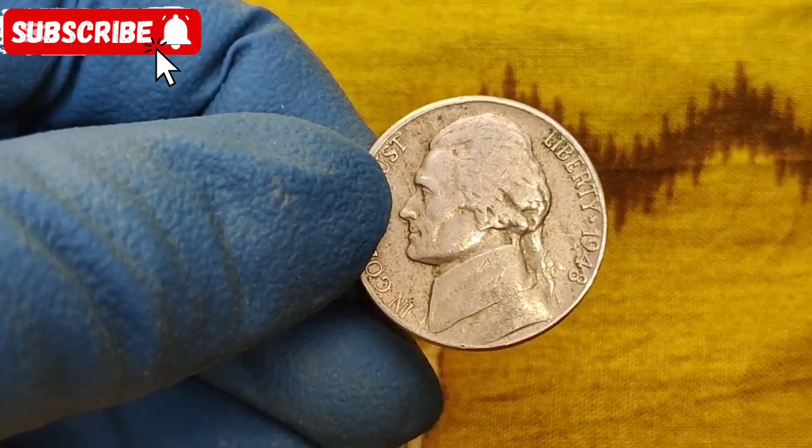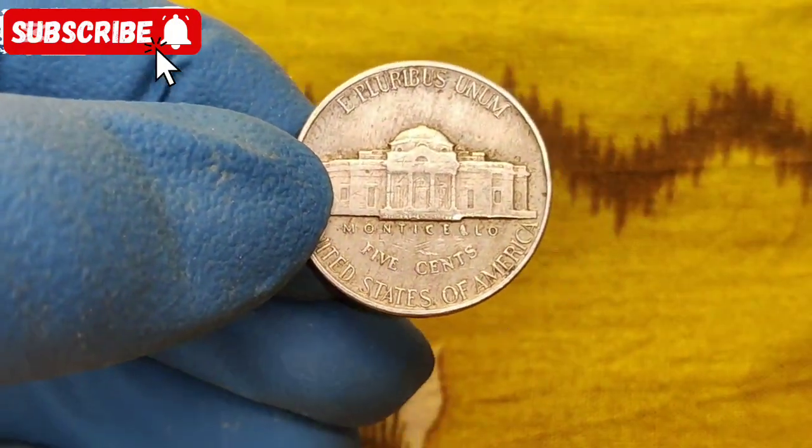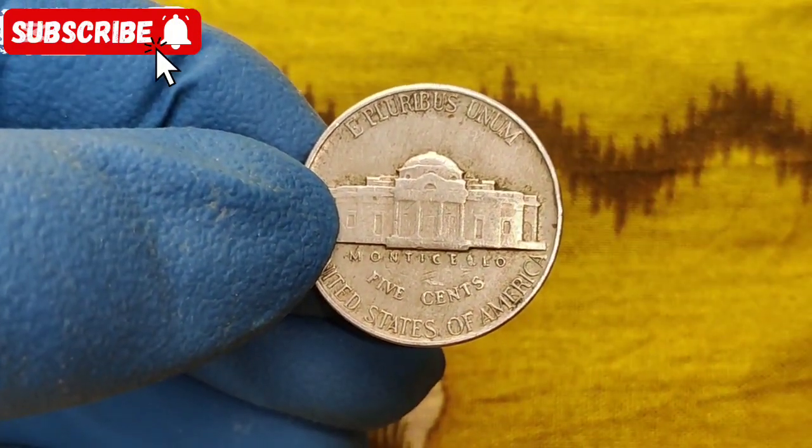So the next time you hold a Jefferson nickel, don't just see 5 cents. See possibility. See history. See a treasure waiting for discovery.